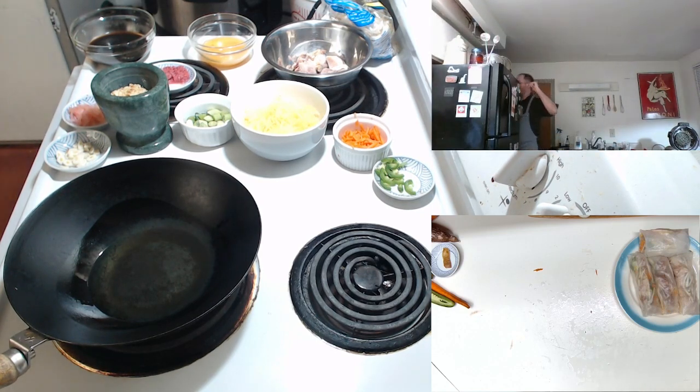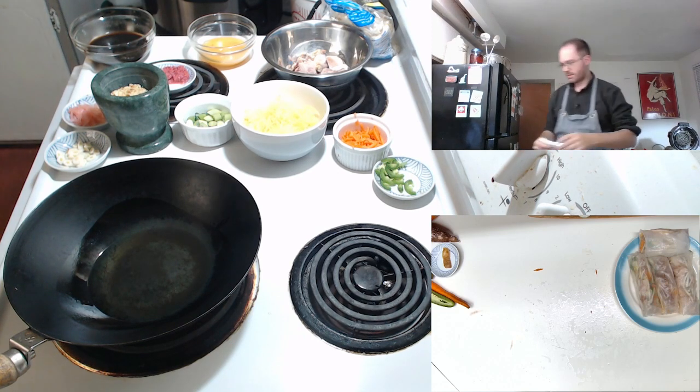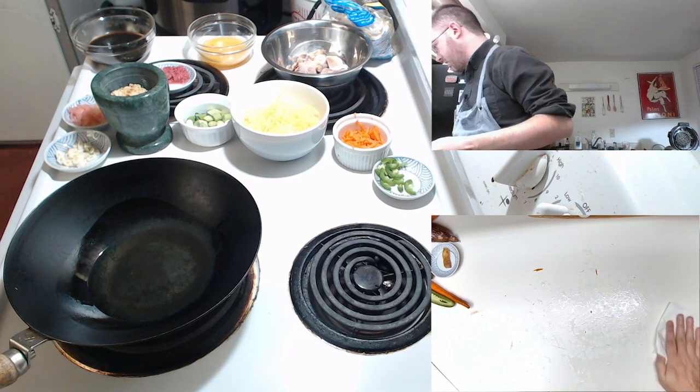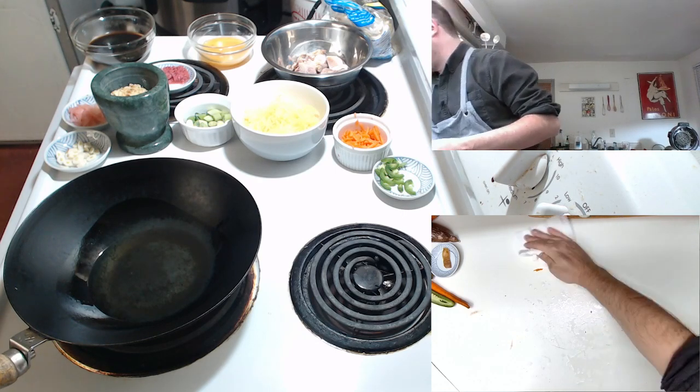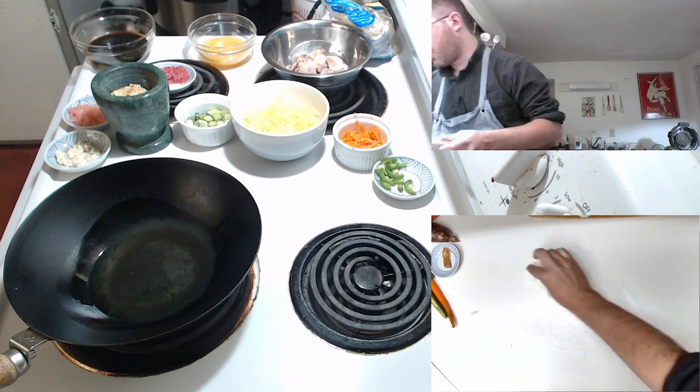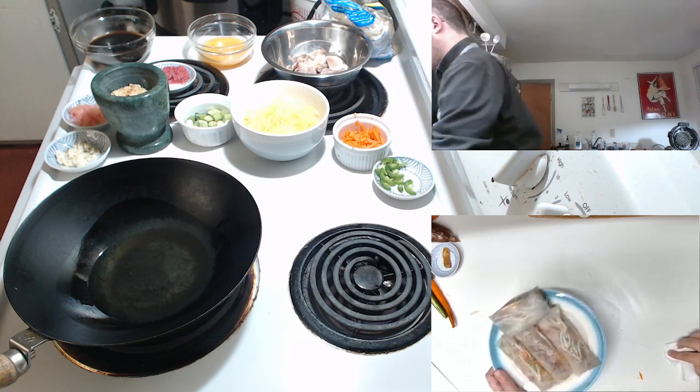While that's heating up, I'm going to wipe down my countertop. Oh, it got dark. It's that time of year when it's still light, and then it gets dark, so I forget to turn the light on in the other room there. So when I go around the corner, it's dark.